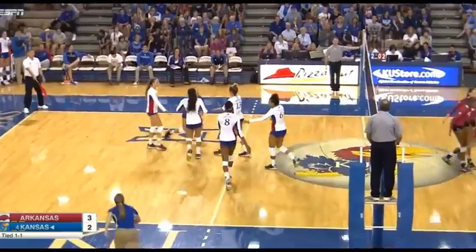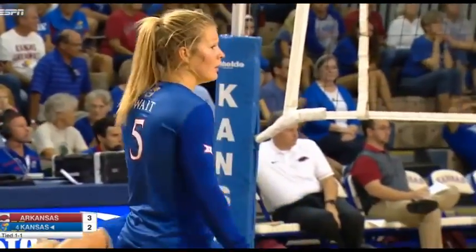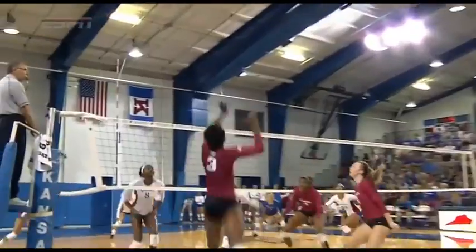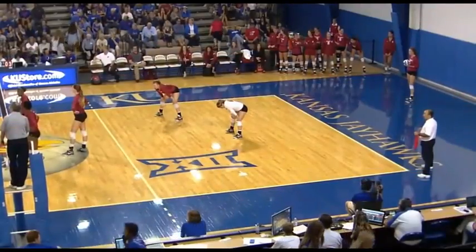Big hit from Danielle Harbin, the senior. Yeah, the senior Harbin for Arkansas is getting hot. And she just has so much power behind her attack. Let her drive to the ball. And you know you can get it in front of Cassie Way. You hit it at a good angle.